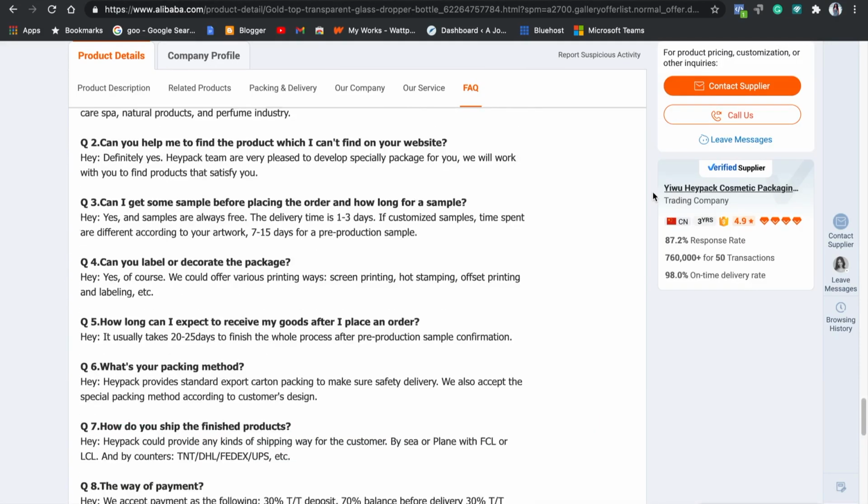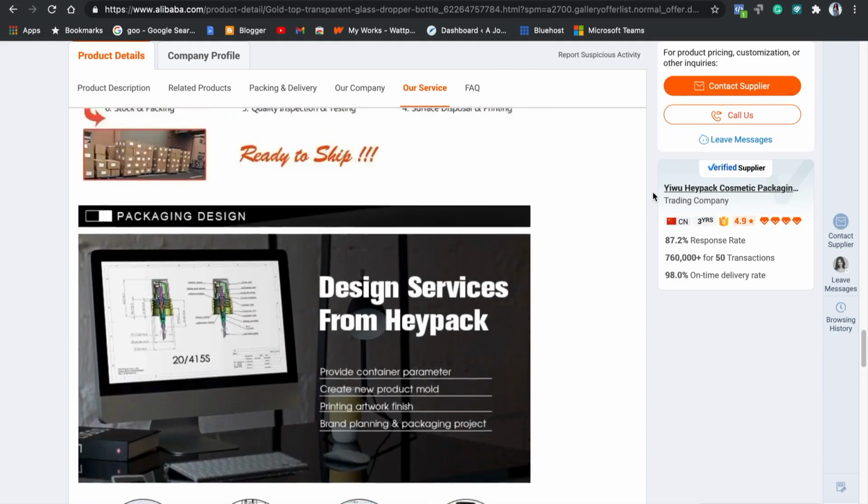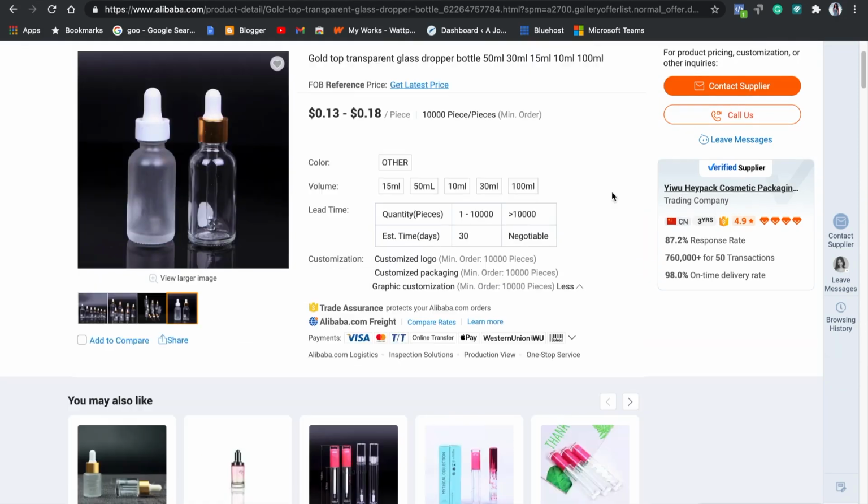Another key thing before you pick a supplier is this. Let's go back up. Okay, there it is: trading company. Sometimes the trading company will give you a better price than the actual manufacturing company. You can tell this could be a trading company when the minimum order price is this high, because they're purchasing it from the manufacturer to sell it to you. Sometimes it's good to purchase from the actual manufacturer, and sometimes it's better with the trading company, but for materials like glass, it is always better to get it from the manufacturer, because they will give you a better price.